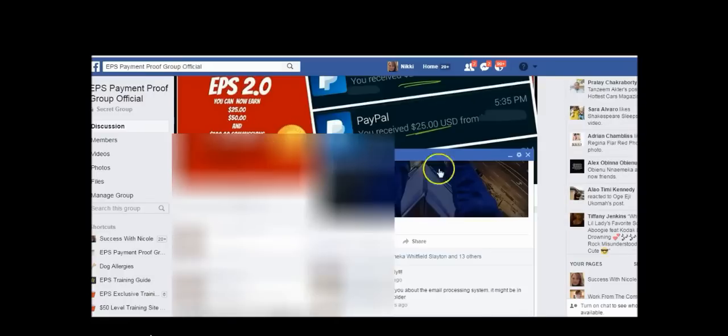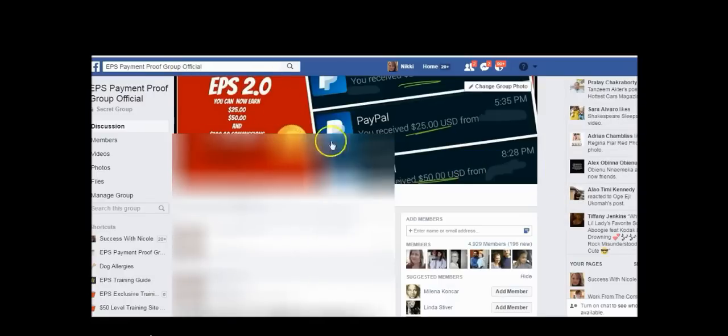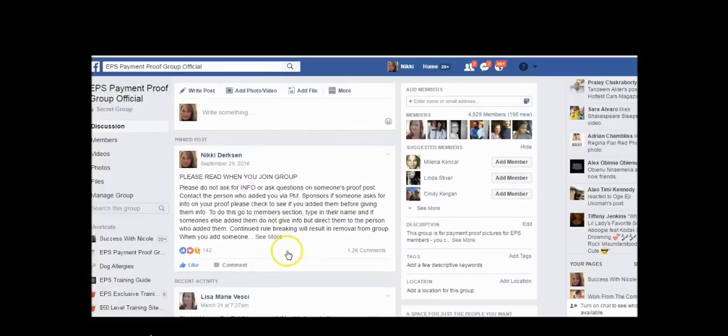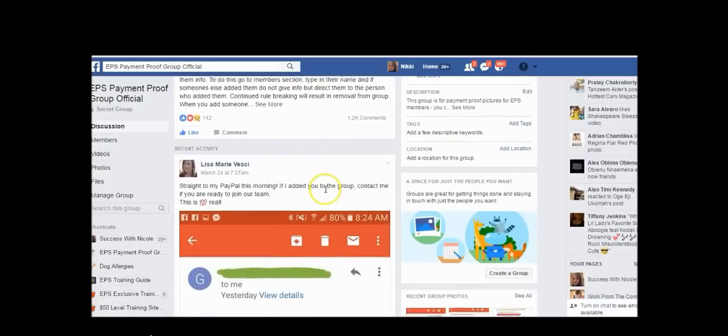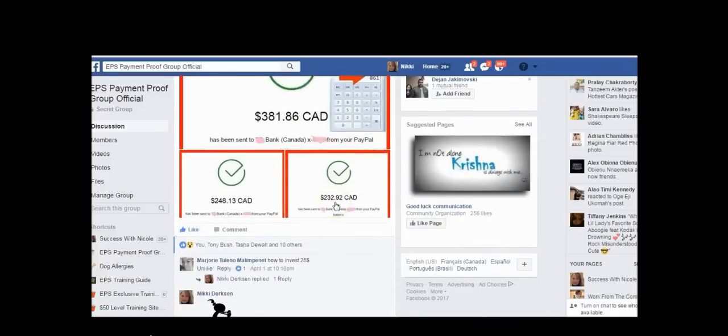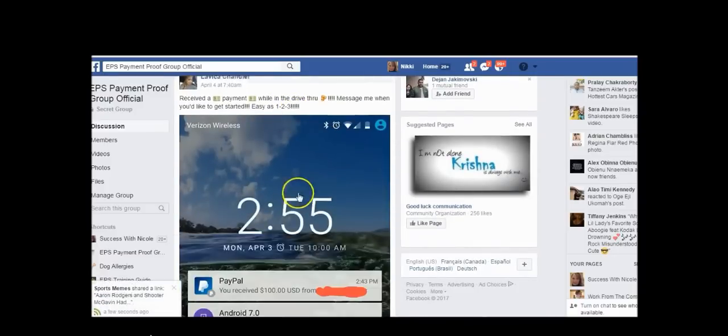I'm going to show you my proof group here. It's your EPS 2.0 proof group, with almost 5,000 members there. Lisa here, $100. These are daily instant payments to your PayPal or Payza account. And we're going to be adding in Stripe and Google Wallet and things like that. So anybody that can get those things, guys, they can join the company. These are daily payments. There's no waiting for money.